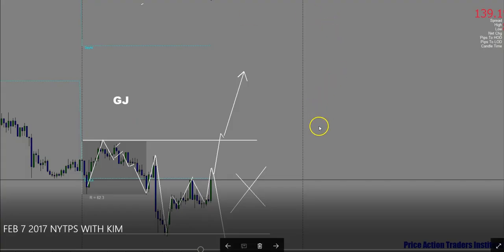What you're looking at here is a screenshot from the New York trade planning session on Tuesday, February 7th. In the pound yen, during the discussion, the price action was in a range. We were looking for price to either break to the downside or break to the upside before we would actually take a position in this pair. So we had no real direction. We were waiting for that to happen.